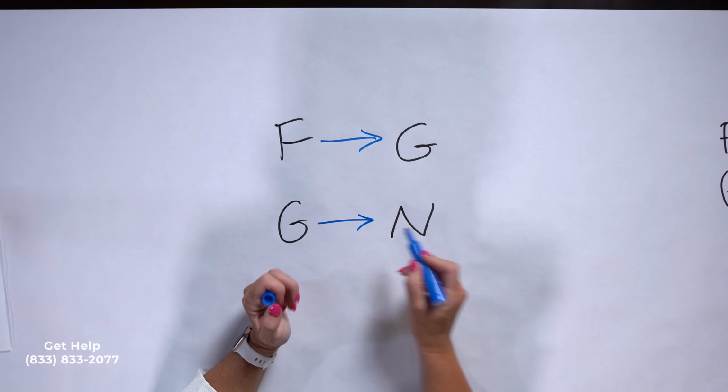If you have one of those high-priced F plans and you want to take a look at a G, you can even go from a G plan to an N. We have people do that all the time where they just want tweaks. They want it to fit better in their monthly budget. You just have to go through medical underwriting. That's not a physical exam or anything like that. It's just maybe 20 to 25 questions.